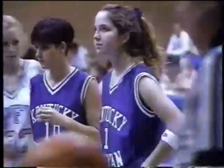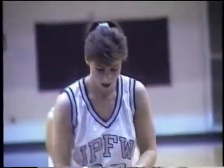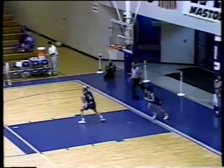McClellan picks up her second foul in the last minute. They do not want to lose her. She is Kentucky Wesleyan's leading scorer at 13.5 a game. Dressler now with a chance for a three-point play. Got it. 14-12 to count IPFW.